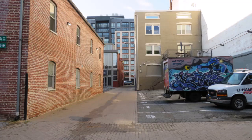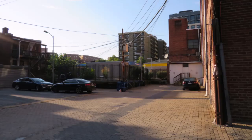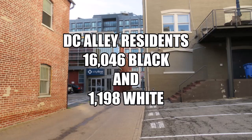But the explosion of these alley communities was an annoyance to the city's power brokers. In 1892, Congress enacted legislation that prohibited building dwellings in alleyways less than 30 feet wide that weren't connected to the city's utilities.